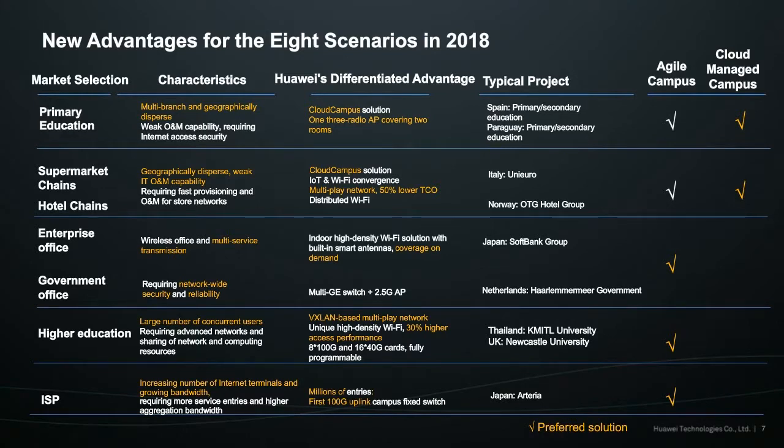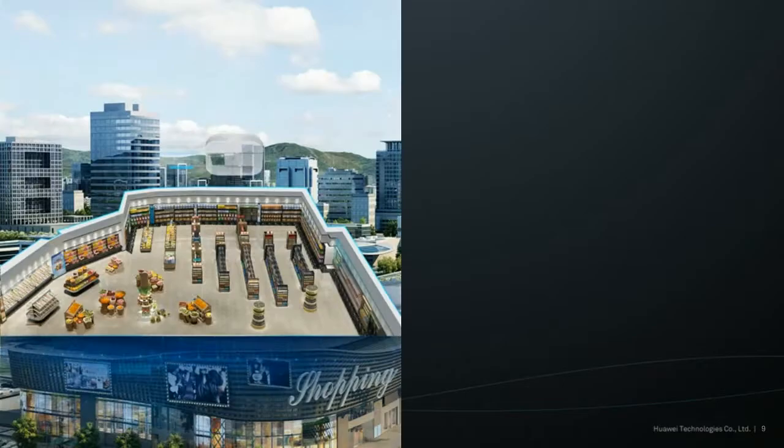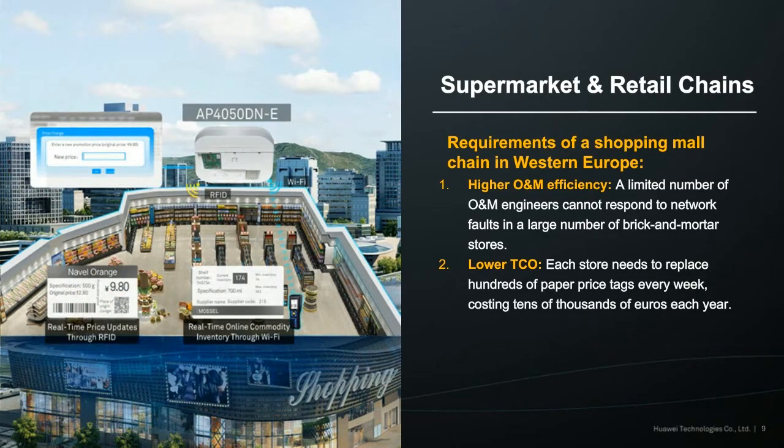So without any further ado, let's get right into our deployment scenarios. The very first one is retail. Retail is one of the industry's fastest changing markets. Retail has actually been identified as the 3rd most likely industry to be disruptive. The problem in retail is that almost 1/3 of retailers are struggling to implement a strategy that gives a single view of the customer.